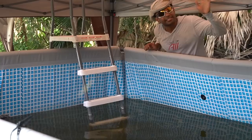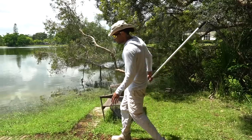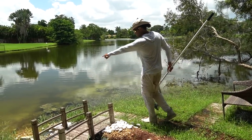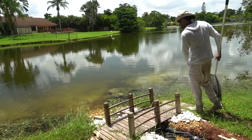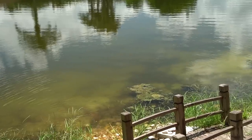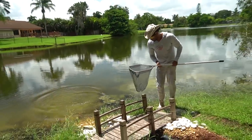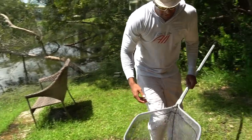Even though there's no direct sunlight, it's always covered, the algae does come in. All right, guys, we're going to scoop up some of these minnows. These peacocks are slamming these minnows right here. There's a bunch of glass minnows right here. And bluegill. Check this out. This is solid food for our guys. Check this out.